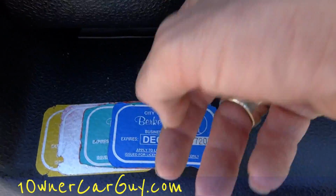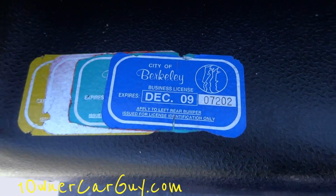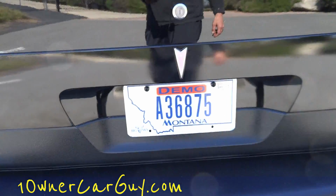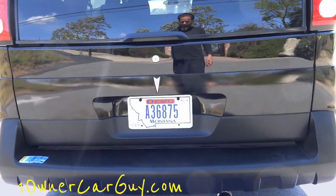Just let me know. City of Berkeley business license. To where they could park probably or something at their work. Or at the school maybe.